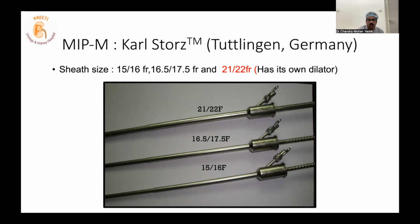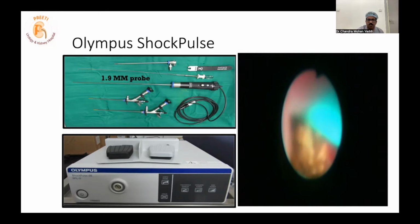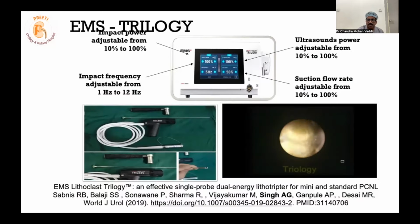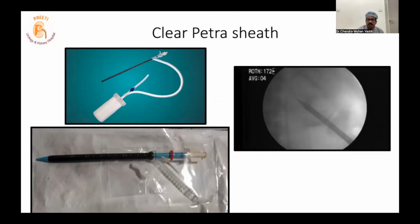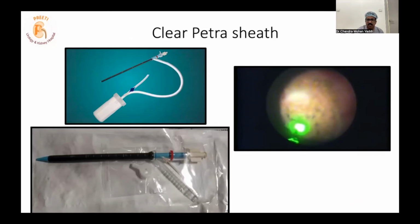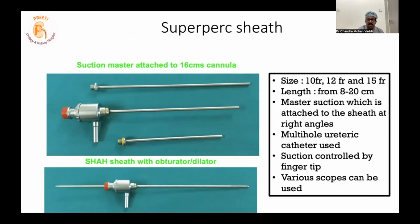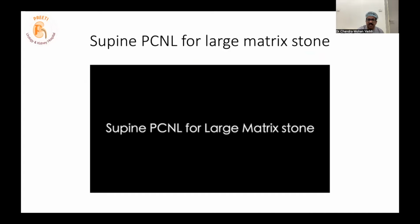This is the Coral Star scope. Olympus Shock Pulse also has small probes. Same with EMS Trilogy, small scopes are available. You can see here 12 French and 10.5 French are available for the ureter as well. Clear Petra sheath is also available in smaller sizes with suction. Super perc Shah sheath is also available. These are the sizes: small sizes 7 to 9 French, and 11 to 13.5 French are available. Otherwise, technically, it is the same.